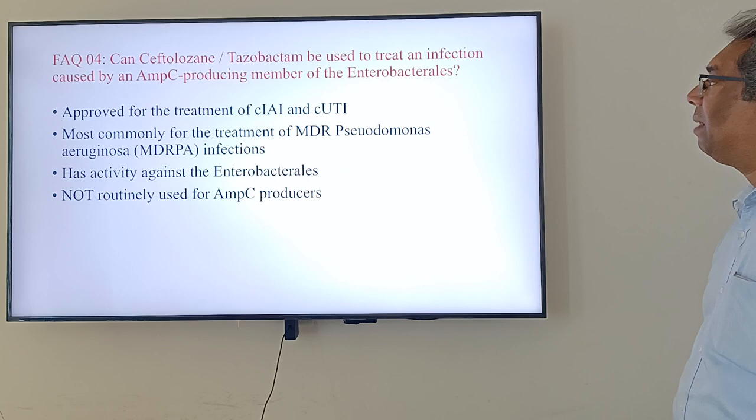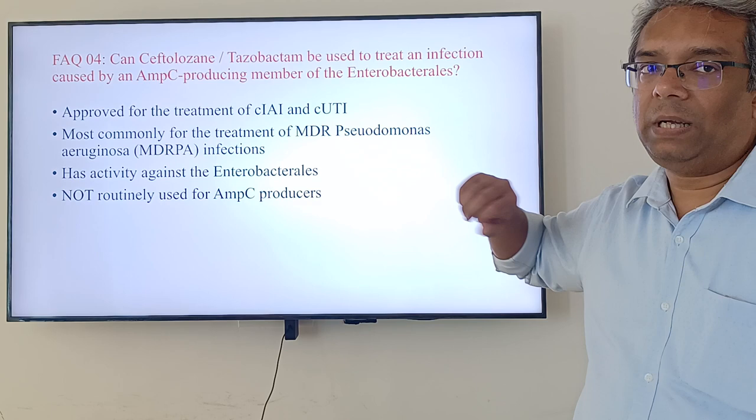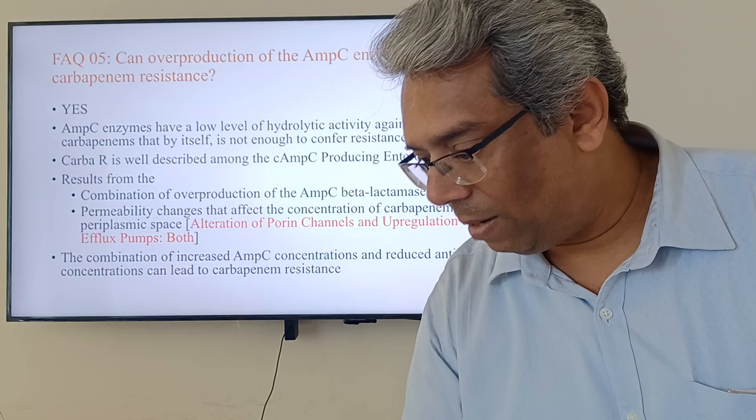So, can ceftolozane-tazobactam be used to treat an infection caused by AmpC-producing members of the Enterobacterales? Ceftolozane-tazobactam is ideally to be used for Pseudomonas aeruginosa, MDR Pseudomonas aeruginosa infections, and especially for complicated intra-abdominal infections and complicated UTIs. It has got modest activity against Enterobacterales. You can use it but it is not to be routinely used, you have got other options. So try and avoid ceftolozane-tazobactam.